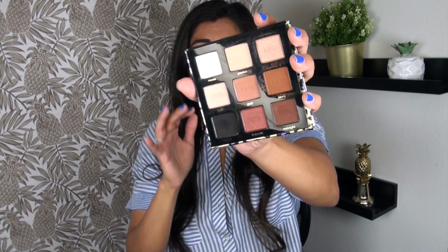All of the shades that are matte are the ones that, in my opinion, needed to be matte, and all of the shimmery shades are the perfect shimmers. Quality is amazing. It smells like vanilla, which is really nice. I really like this if you're looking for a very easy, travel-friendly, or just an easy basic eyeshadow palette.